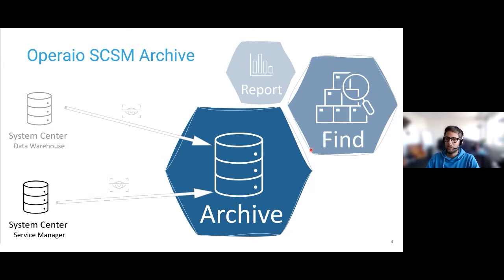Another component I will be showing you today is a web-based search tool where you are able to find the data that you have stored in your archive. So you can have a look at your incidents, service requests and so on.